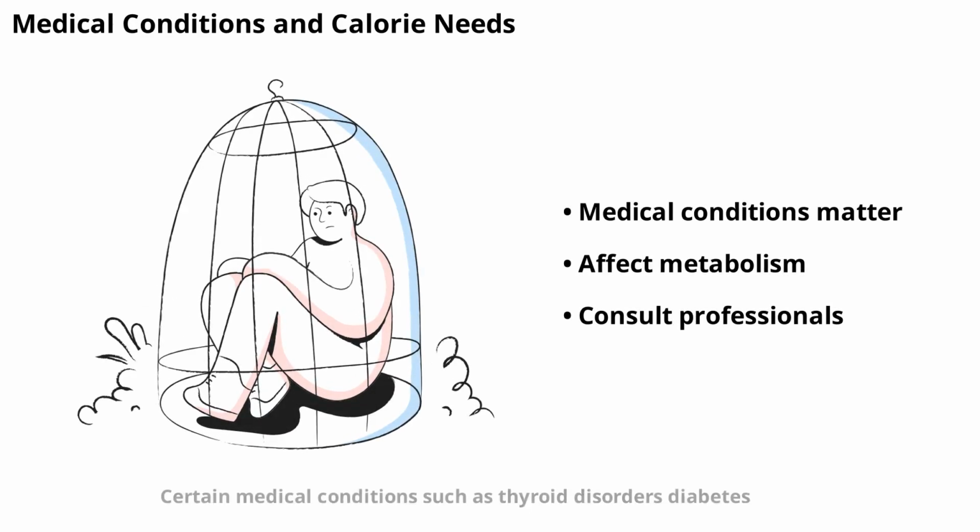Certain medical conditions, such as thyroid disorders, diabetes, or digestive issues, can affect your calorie needs. If you have a health condition that impacts your metabolism or nutrient absorption, it's important to work with a healthcare professional to determine the right calorie intake for your situation.